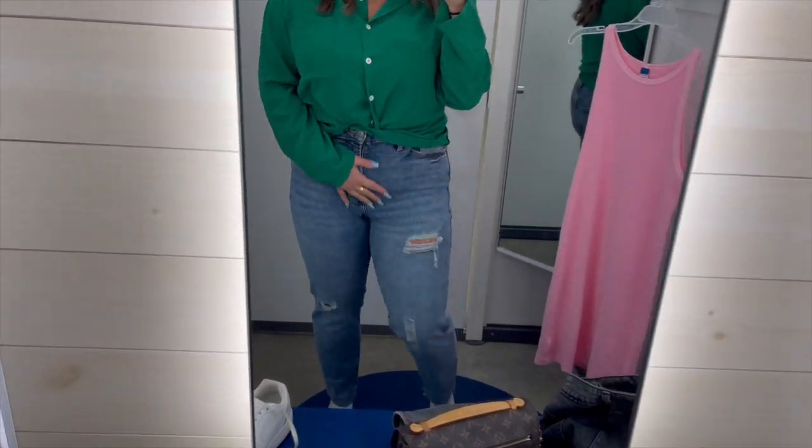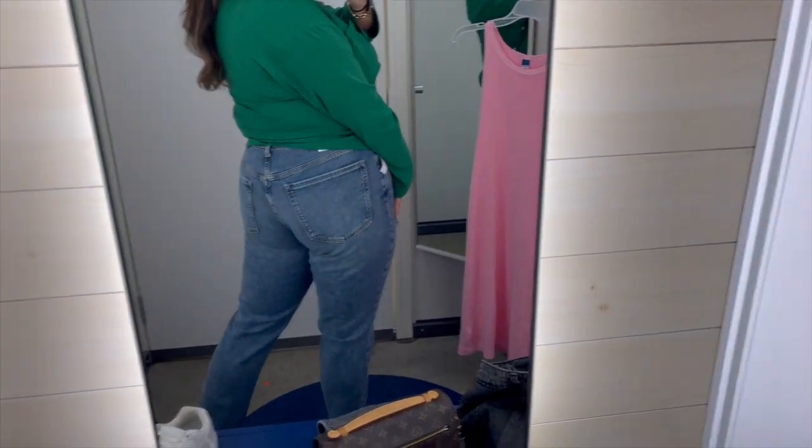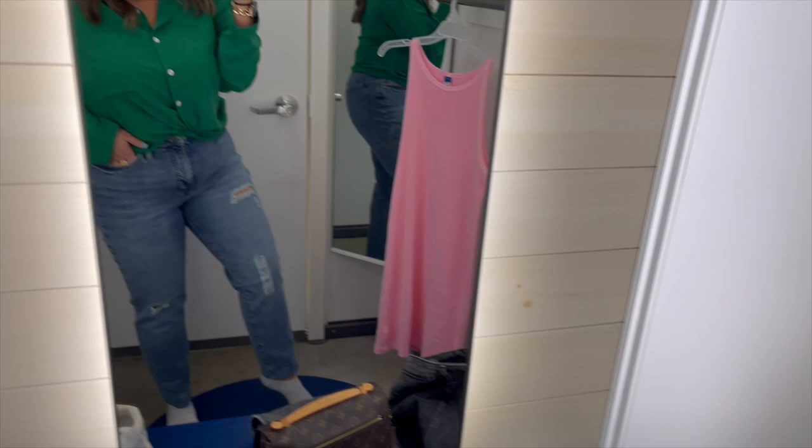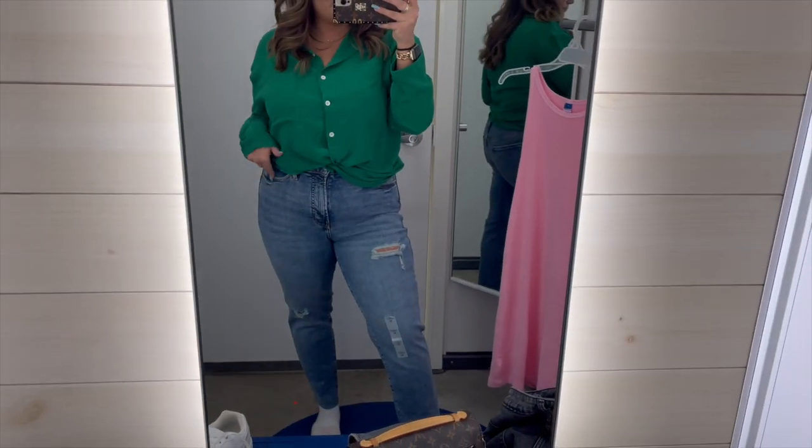Okay, so these are the black ones that I have, and I love these jeans. They fit perfect. Length is perfect. Love. These are coming home.